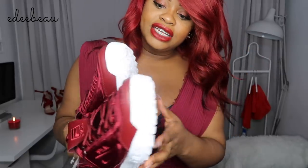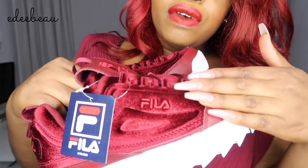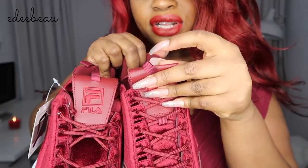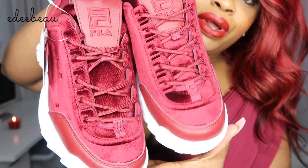I don't know how well I can maintain something like this, but I love the statement it gives. I like the fact that it's not red, red. It's like a maroon red. Got the leather bottoms here, and then velvet. Got this in a UK size 8, but it says 41, 42. So let's see. But this is so large.